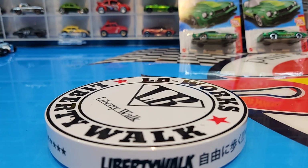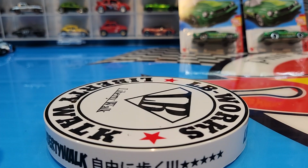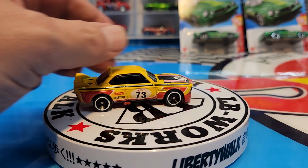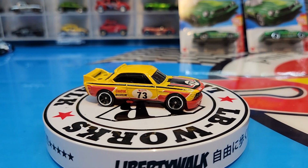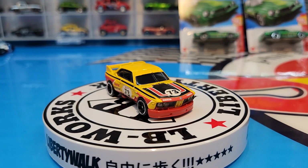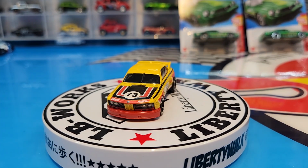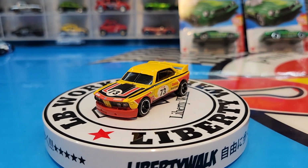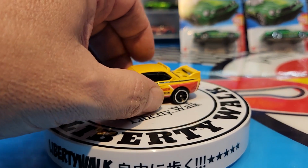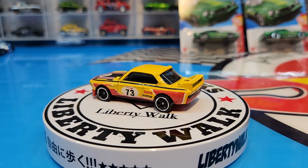Moving on. Number 2, everybody. Number 2 is the 73 BMW 3.0 CSL. Done in this Castrol yellowish and red livery. Beautiful racing look. And this is also a very, very good looking car. Great looking casting. And deserves the Super Treasure Hunt treatment.